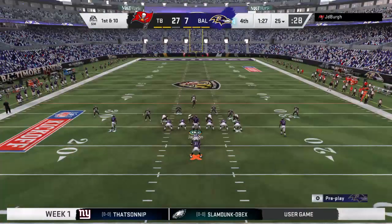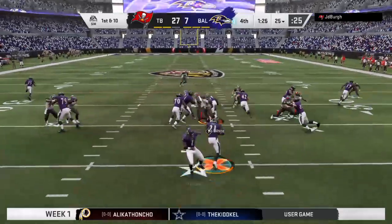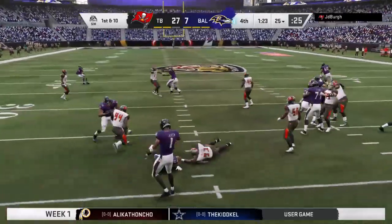The Baltimore offense at the line, set to get going. They've lost this one. Their offense has struggled. Do they try to put together something here at the end just to take into next week?